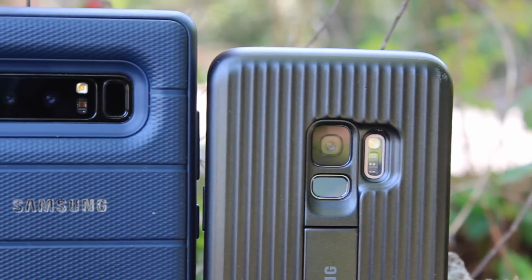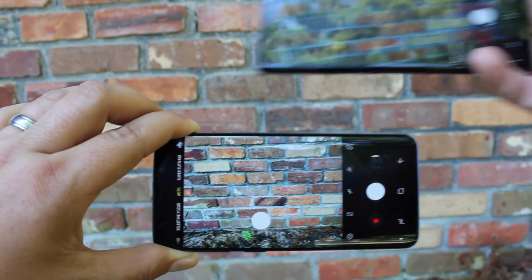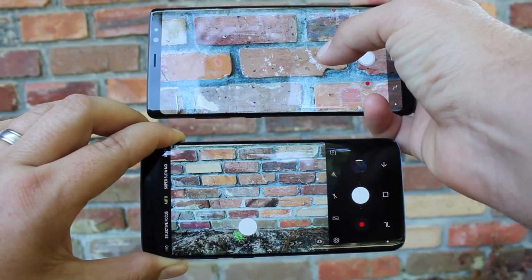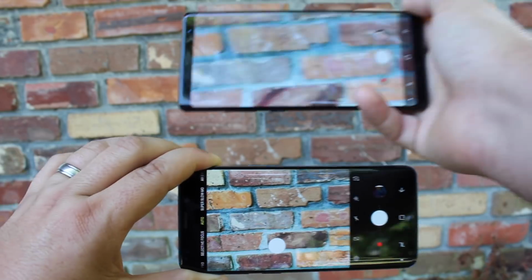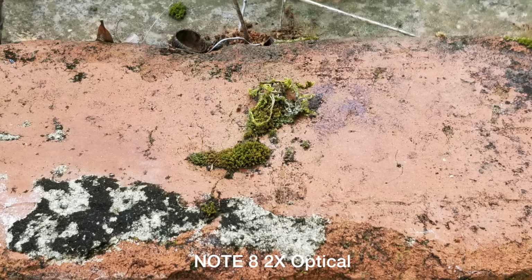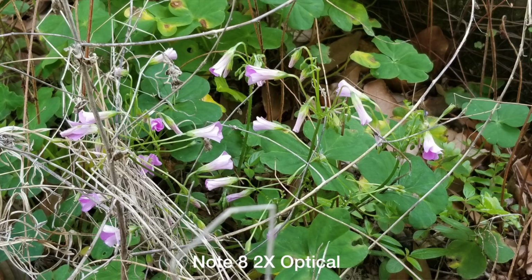The number one regret that I have with purchasing the Galaxy S9 is the fact that it doesn't have the second lens on the camera. With the Galaxy Note 8, I got used to being able to use that 2x optical zoom. In fact, it's one of the most used features on my Galaxy Note 8 because whenever you're trying to get closer to a subject, of course you can zoom in on the Galaxy S9, but it is a digital zoom, which means that you're going to instantly lose sharpness, you're going to instantly lose quality, you're going to instantly gain tons of noise and distortion in your photos. And really, digital zoom to me on the Galaxy S9 is pretty much worthless.